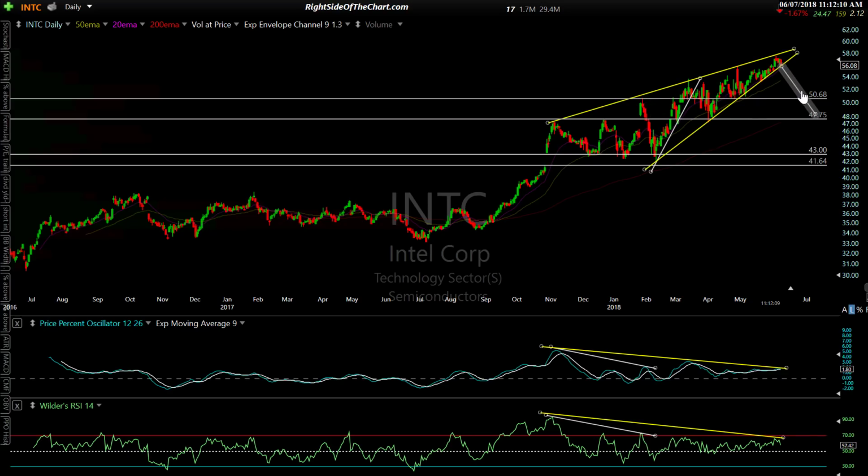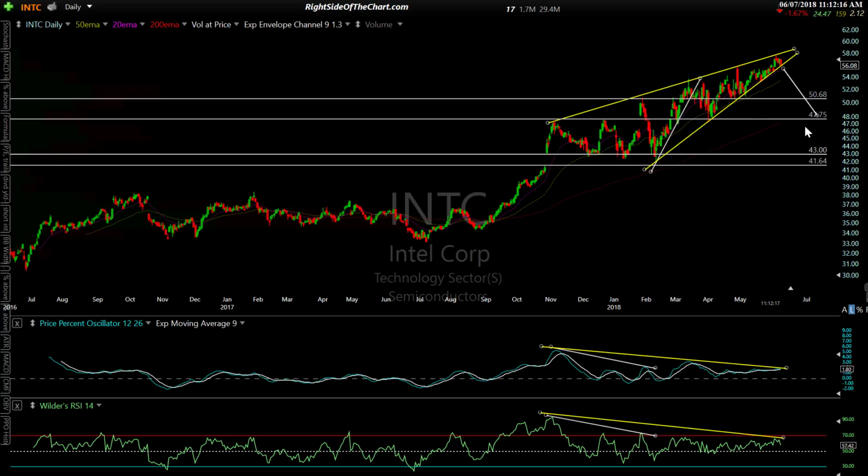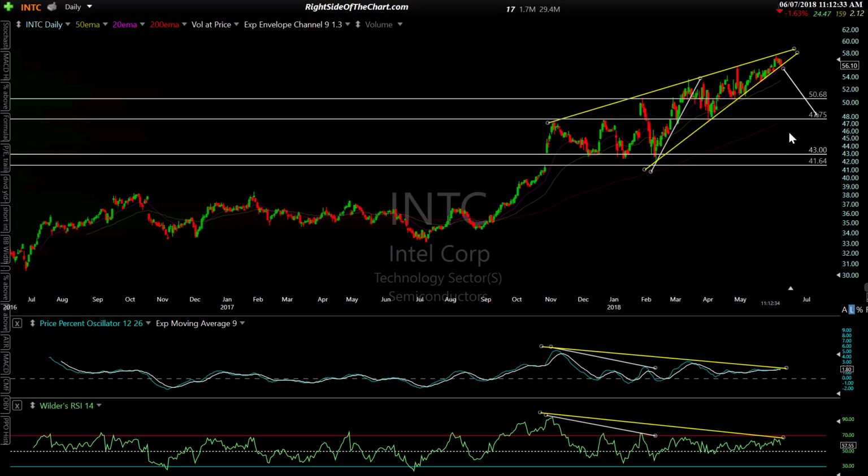To get an idea of where this might go, this is just a measured target. You take the widest part of the wedge, which I just did, add that trend line, and this is not mere coincidence. I've done this hundreds, if not thousands of times, where I've taken pattern projections, head and shoulders, wedges, triangle patterns, take the measured target, and it lines up so perfectly with a support level or a target that I already had on the stock to begin with. So you can see 47.75 would be the measured target of that wedge.